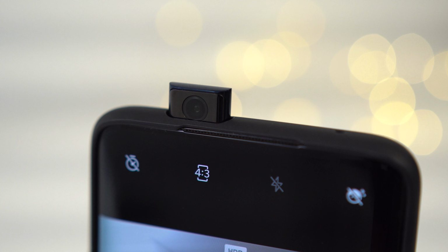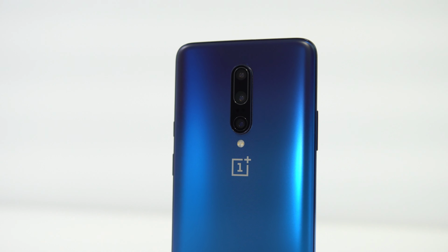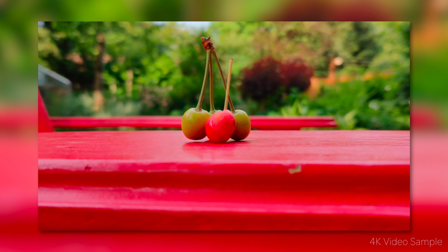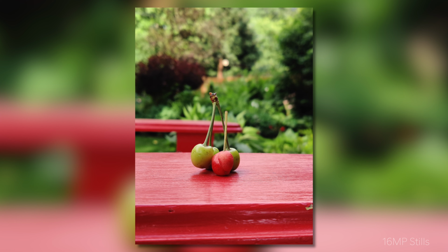The triple rear camera setup on the 7 Pro allows for a wide range of shots. The main 48 megapixel sensor does a great job with dynamic range, sharpness, depth of field, and color reproduction. It has received a few software updates which have over time improved the image processing since the phone's release. Personally, my favorite thing about the OnePlus 7 Pro's camera is the wide-angle mode.